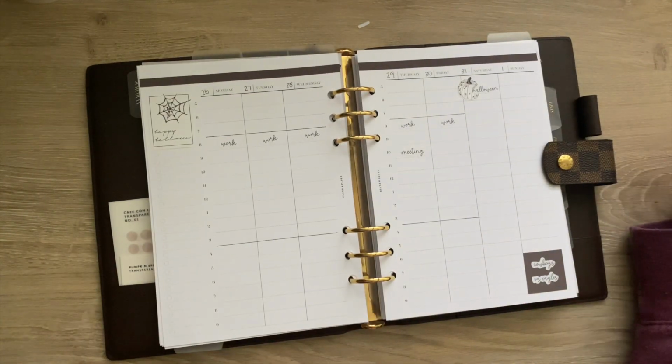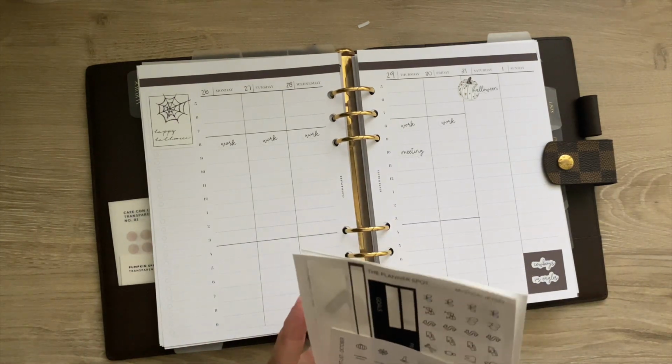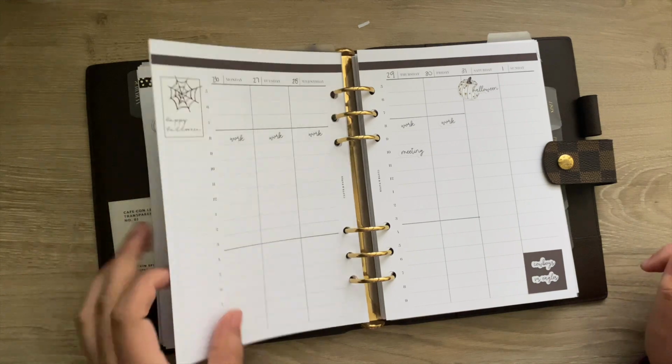And then that's everything that I currently have. I will share more photos of these as I add to it and as I add more. But other than that, that is this current setup and how everything is set up for October.